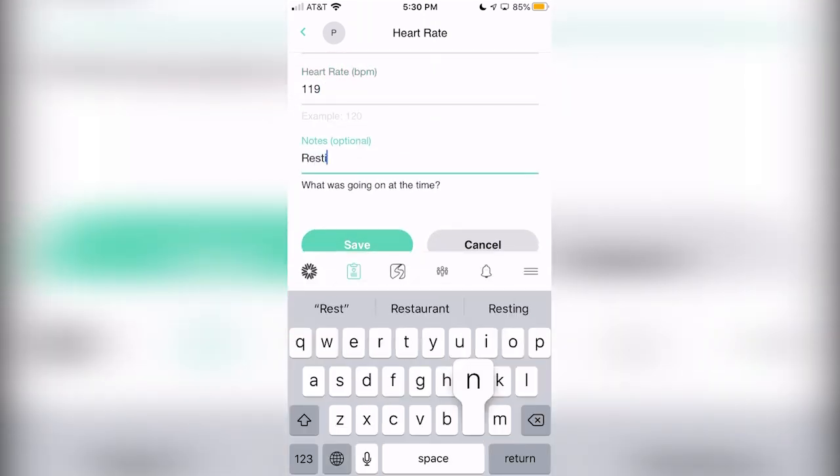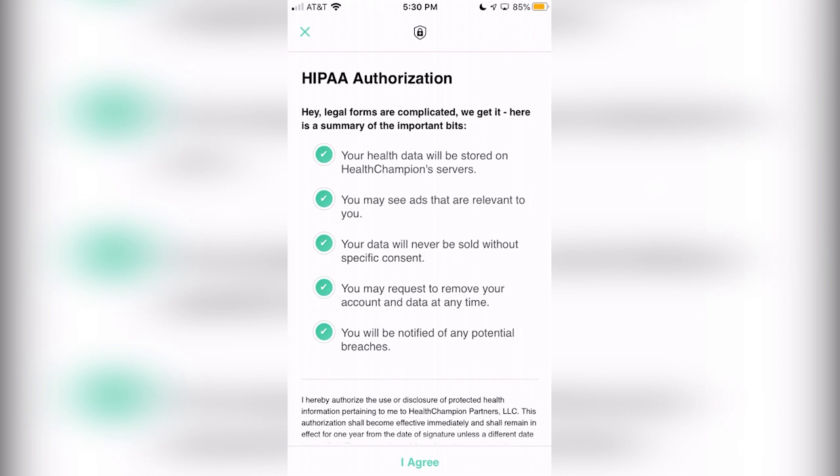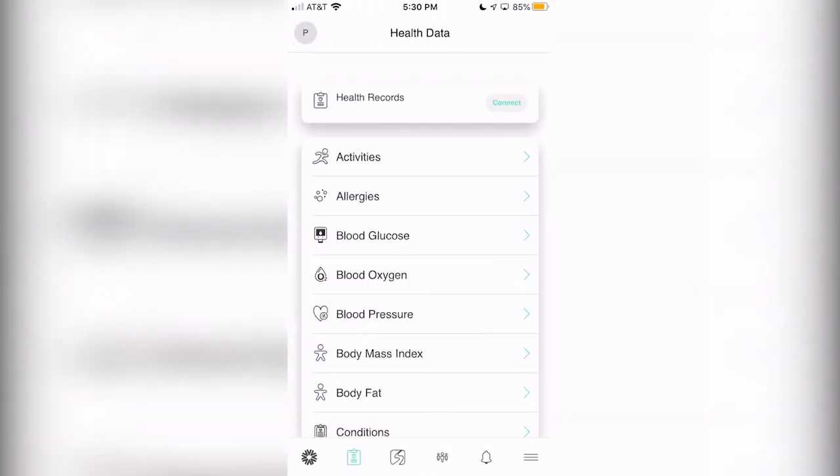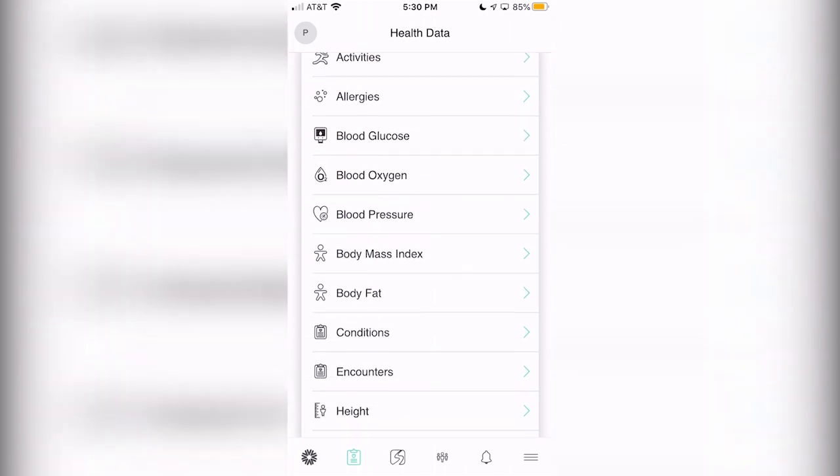With HealthChampion, you'll get the opportunity to manage health conditions with ease, get tips from experts in the field, and maintain a healthy lifestyle. If you think you might have an illness, you can also track symptoms and receive advice on when you should go to the doctor and what to do at home.